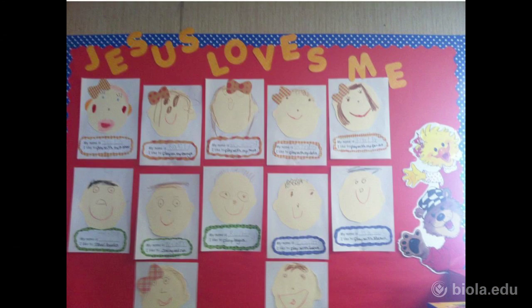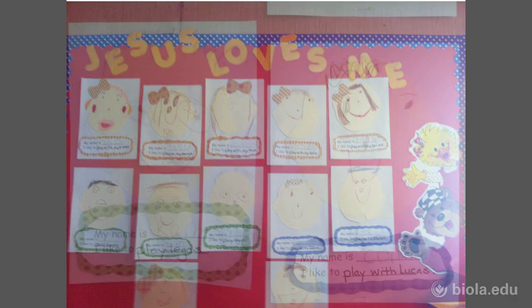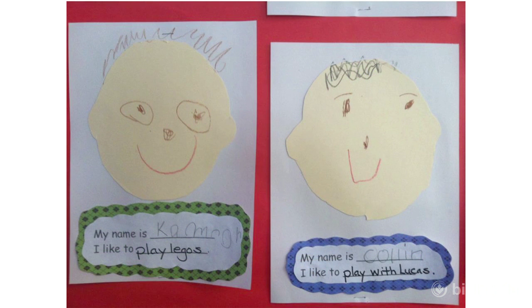We also, if we work at a Christian school, we want the children to be able to identify, of course, that they are made by Christ and in his image, and to understand his love for them. So anytime, again, you can incorporate that biblical integration into your classroom decor and your art projects so they can identify what their name is and then what they like to do. So that's how they're going to meet that objective, that learning standard.